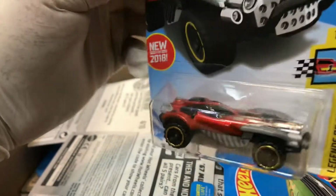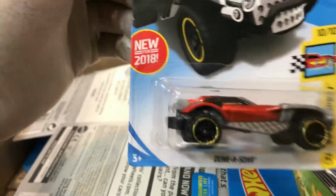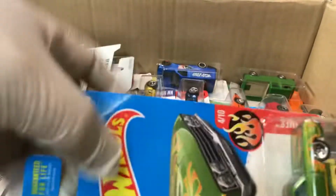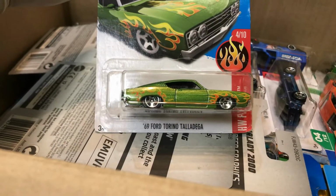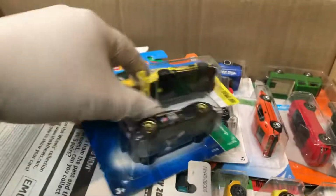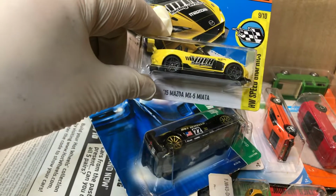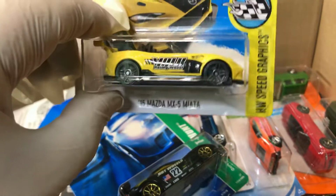Dune Azor. That looks weird. It's a weird vehicle. 2018 First Edition. Alright, here we have from the Flames too, 69 Ford Torino Talladega. We just saw that earlier. Different color. Here we have a 2015 Mazda MX-5 Miata. Pretty cool short card.